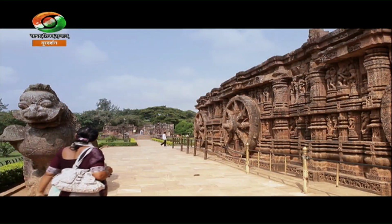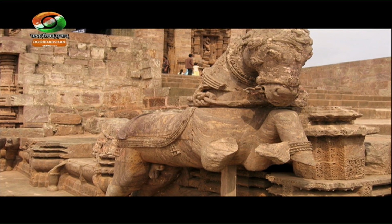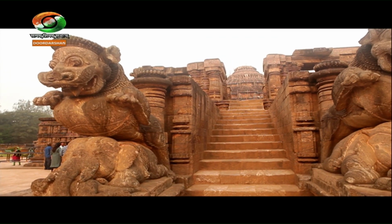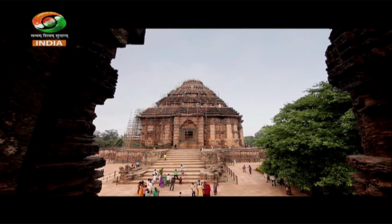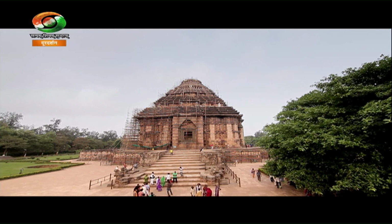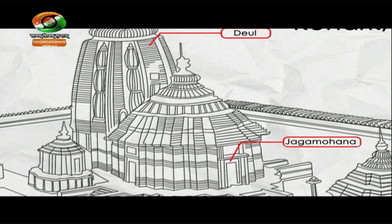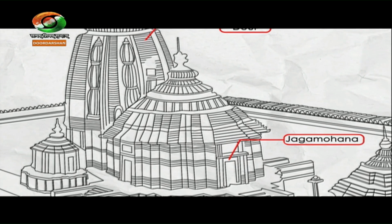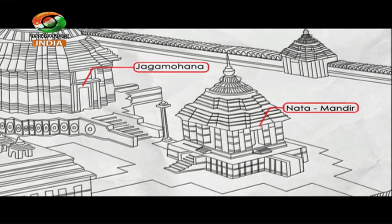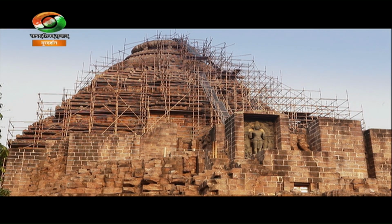Each of these wheels represents a fortnight. 7 horses drag the temple. 2 lions guard the entrance, crushing elephants. The temple originally consisted of 3 parts: a sanctuary topped by a colossal spiral tower, a porch, Jagamohan, with a pyramidal roof, and a dance hall, Nat Mandir. Today, the sanctuary lies in ruins and the tower has disappeared.